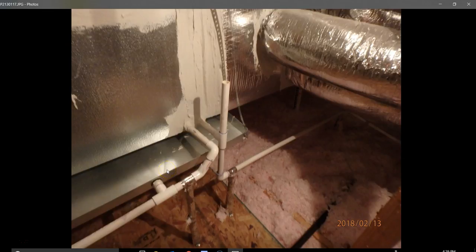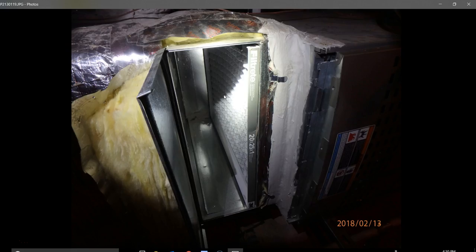Now some cities it's not required, but if they won't do it, I recommend you doing it because these are both located above the second floor. And if there's a problem with the pan up there, it's gonna go through the whole structure. So, if they won't do it, it's only like $150 per unit. The insulation at the cover for the filter has come loose, and they didn't put that back in place.